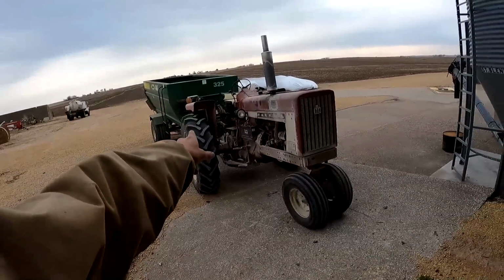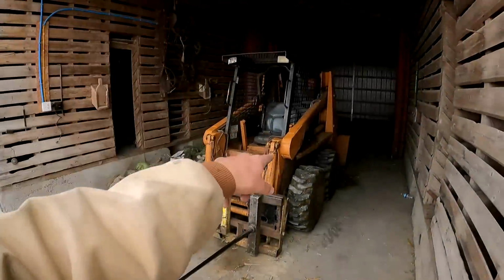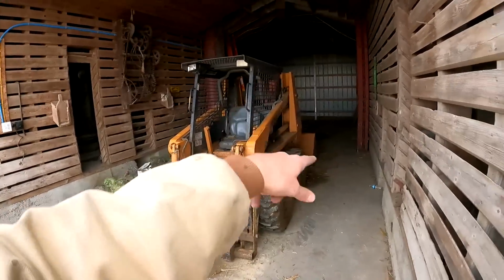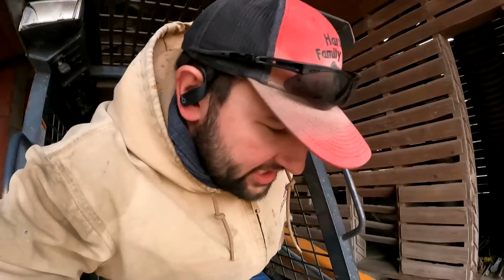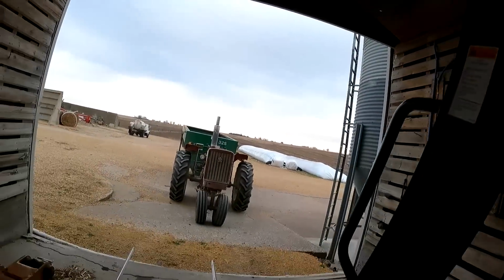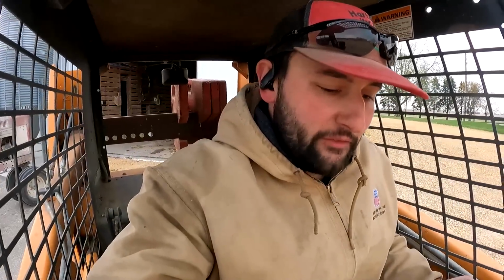Well, I'm gonna pull this thing in the shed, but first I gotta move the skid loader, bale fork, and bucket. Let's try to move this stuff out of the way. Hopefully this thing starts. I think it will. This thing's usually trusty. Other things not so much. Like I said, trusty. Definitely was just talking to myself, that's cool.